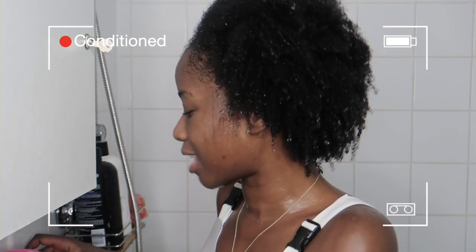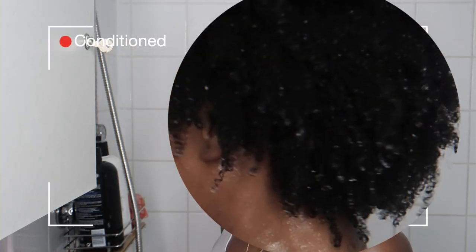I just didn't like what it did for my hair. But if you use both of them together, I guess it does lock in the moisture that you need. But being that the shampoo says it's moisturizing, I expected it to be moisturizing.